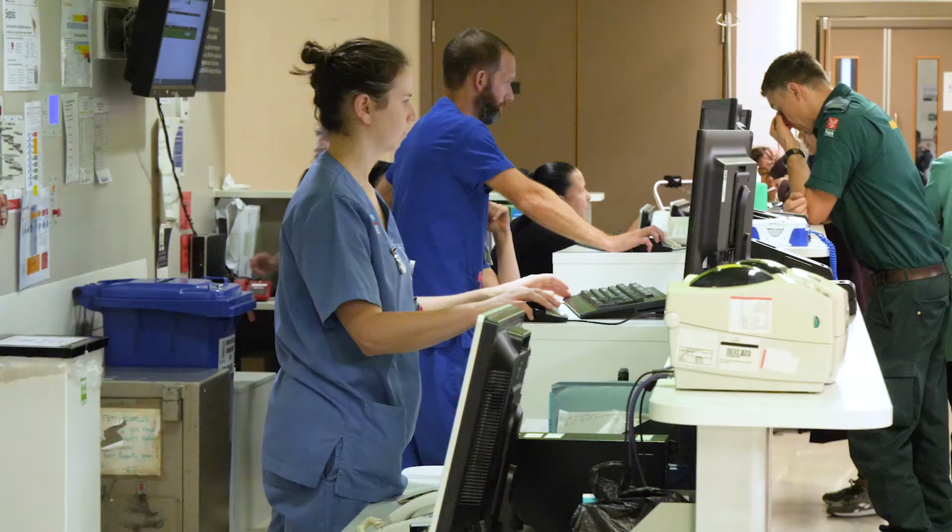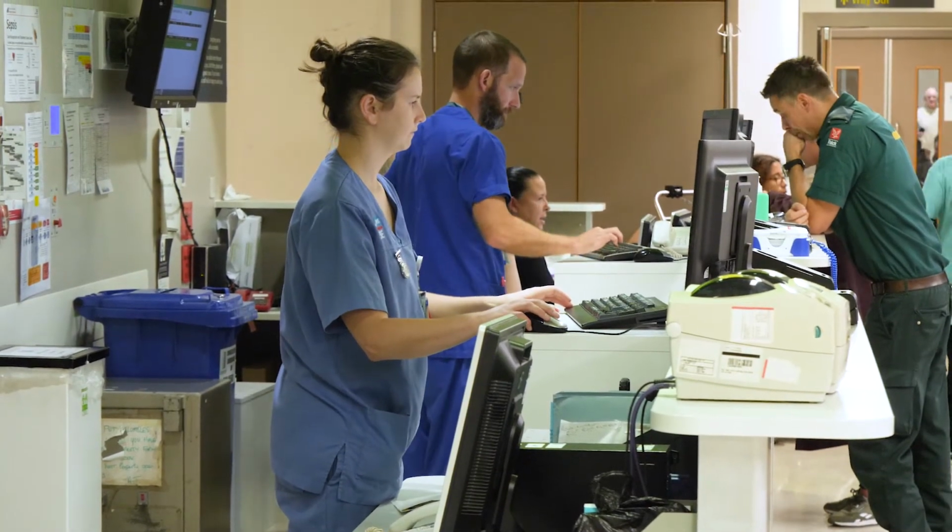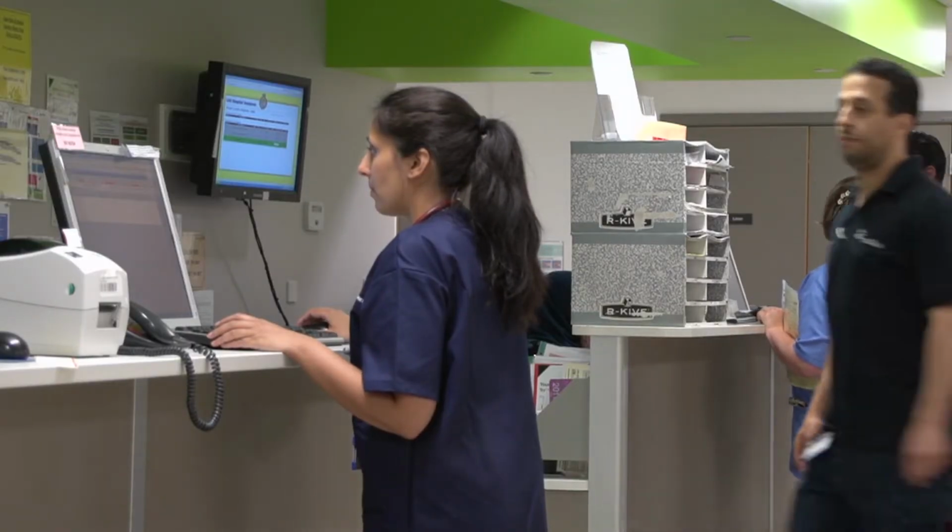The critical decisions that we make around the kind of medications, what the possible diagnoses are, are informed by getting good information from the patient's general practitioner. And the HIE allows us to do that in a matter of minutes.